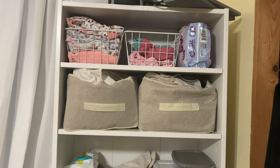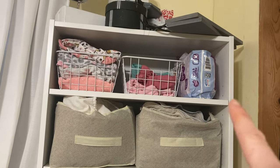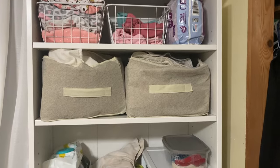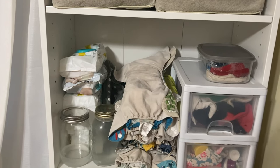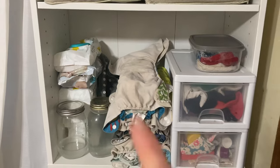And we're all put away. So baby girl clothes plus one package of half-used newborn diapers that somebody gave me, ready to go. Cloth diapers are right there. Somebody gave me a bunch of wipes for a baby shower gift, which was very kind of them. So those are stacked there.